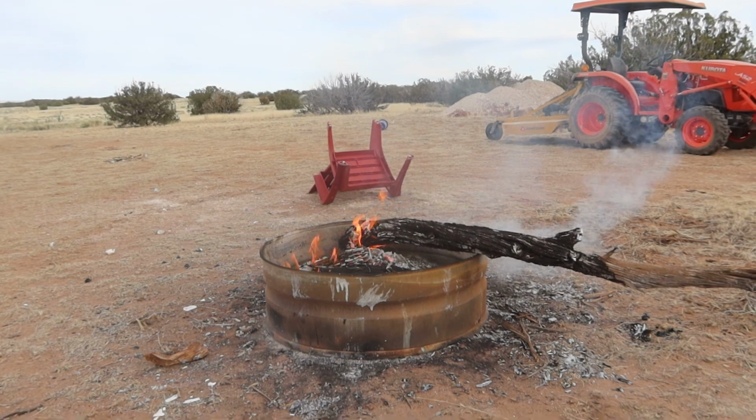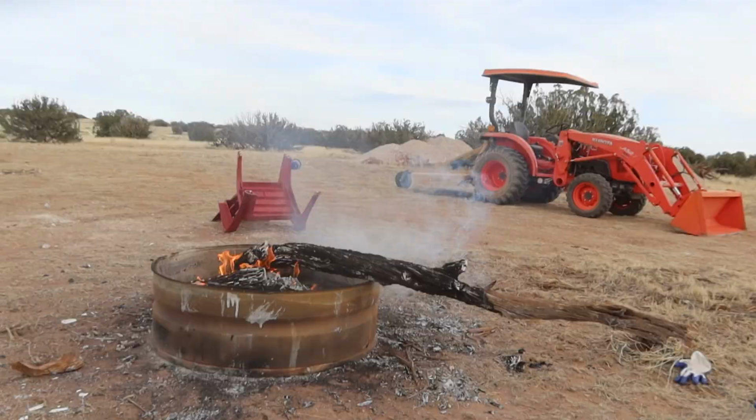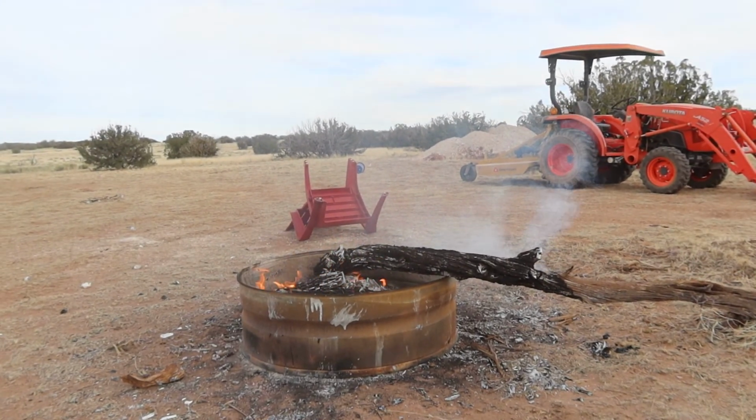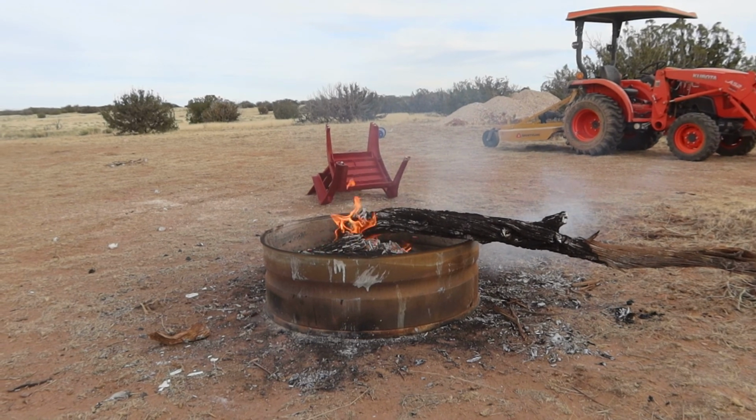They were the best. So, it's been very expensive, you know, especially with all the stuff going on in the world. Like that load of rock I just got, that was almost $1,000 for one load of rock.